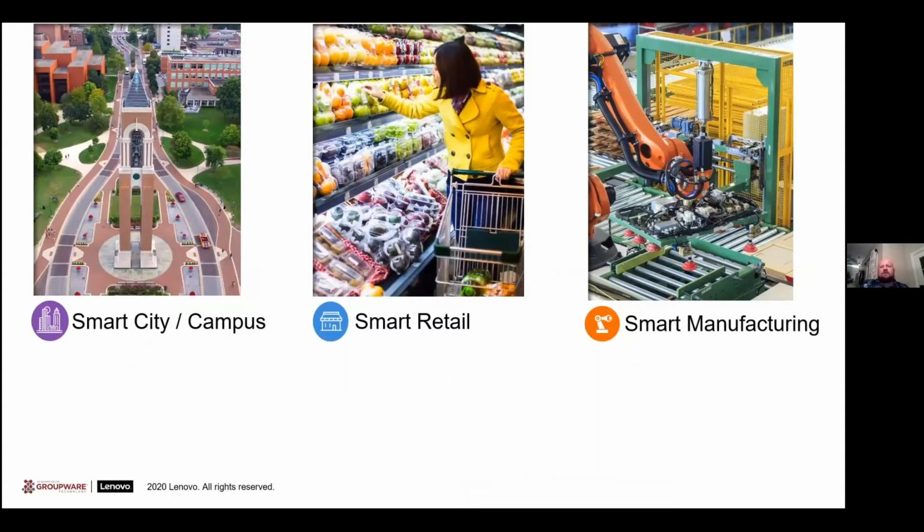So some of the specific areas of edge computing that we are seeing and where it's useful: we talked a little bit about retail, the idea of a smart city or a smart campus, and we'll talk a little bit about what Lenovo is doing in that area, as well as smart manufacturing.